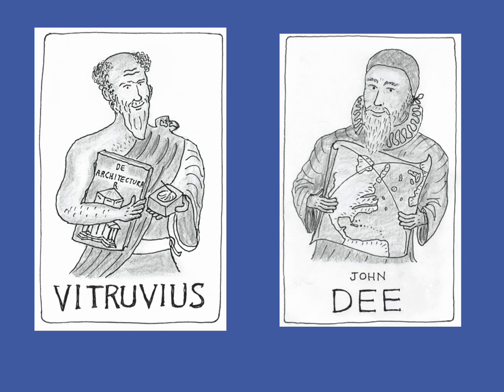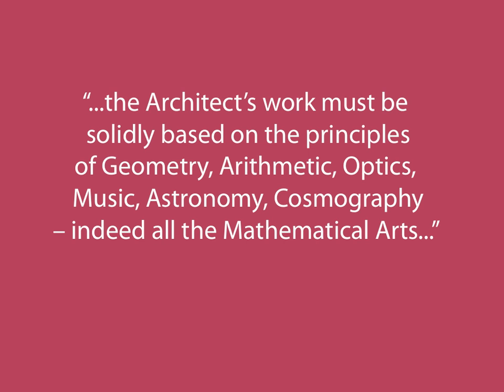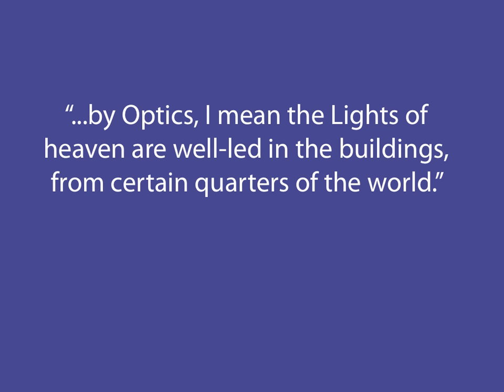The architect's work must be solidly based on the principles of geometry, arithmetic, optics, music, astronomy, cosmography, indeed all the mathematical arts. By optics, I mean the lights of the heavens are well led in the buildings from certain quarters of the world. Hey, this sounds a lot like the alignments that Professor Penhallow discovered in the tower.